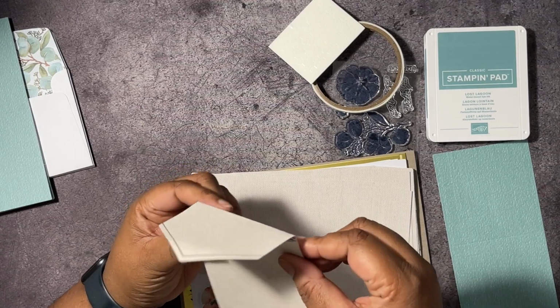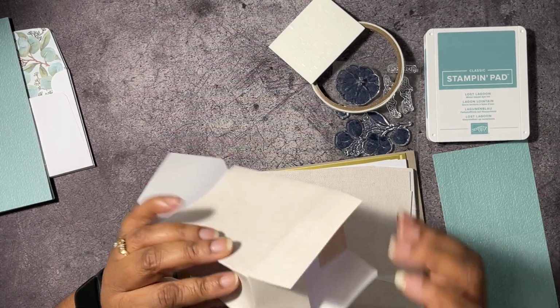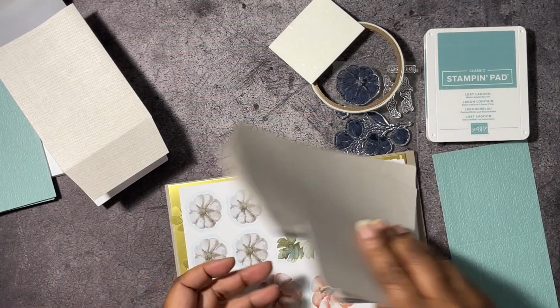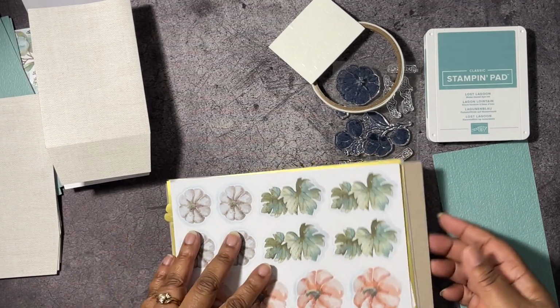Are you guys watching what I'm doing? I'm just burnishing the score lines. That's all I'm doing. There's score lines in here. Okay. So we have boxes that we already almost put together.